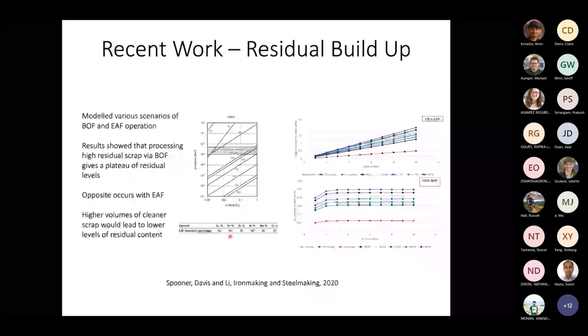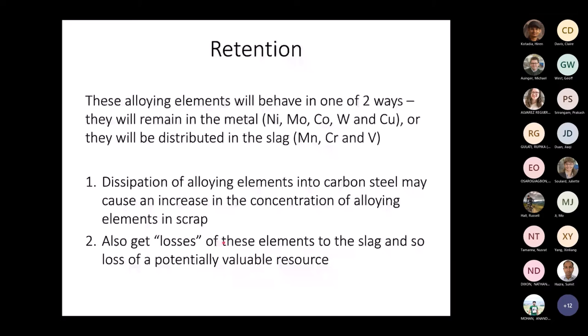So this idea of retaining these elements in the steelmaking operation, either retaining them in the scrap metal or retaining them in the slag, because again, if they're not needed, then you've got a situation where you're losing a potential valuable resource, and you're also having a negative economic effect as well. So this was some ideas that we talked about with Tata Steel about 10 years ago, this idea of trying to understand a bit more about what happens to these elements during steelmaking and recycling operations, and looking at strategies for trying to keep these metals in the loop.